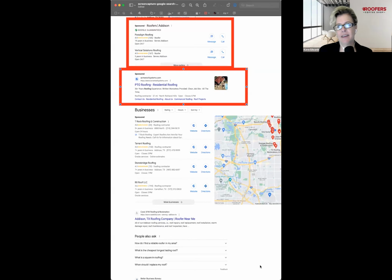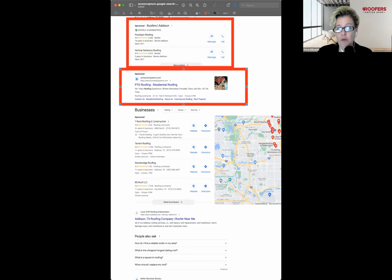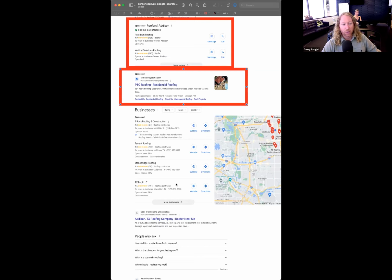Excellent. The map pack and you showing up here is really going to be driven by what's on your Google business profile, right? Yes, it's going to be driven mainly by what's on your Google business profile, and then what categories and everything that you have in there, plus how many reviews that you have. Reviews play a huge part in where you're at.